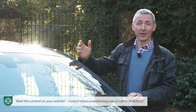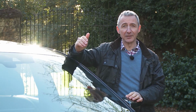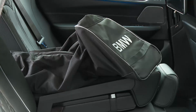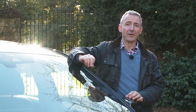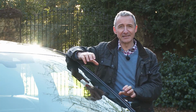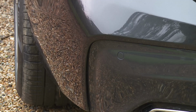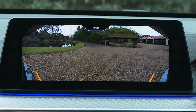Away from media connectivity, other individual nice-to-have items you could add include an electric panoramic glass sunroof, cooled ventilation for the front seats, headlamp washers, a through-loading ski bag and steering wheel heating. You'll also be offered 2 optional parking packages. The parking assistant option will automatically steer you into parallel and lateral parking spaces using the active park distance control sensors and the reversing assist camera.